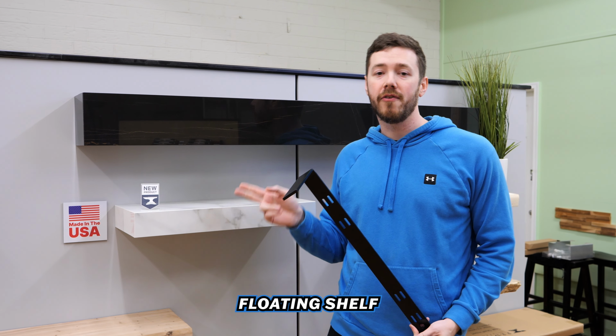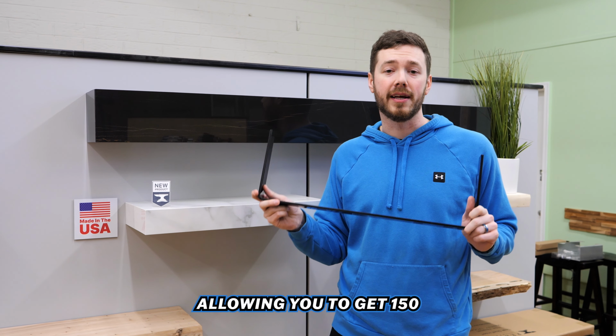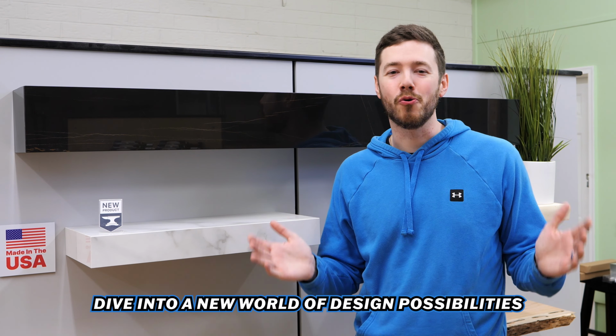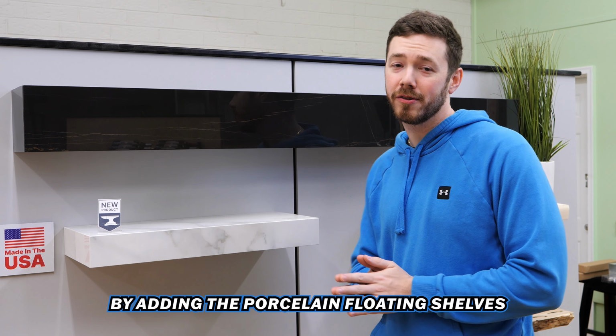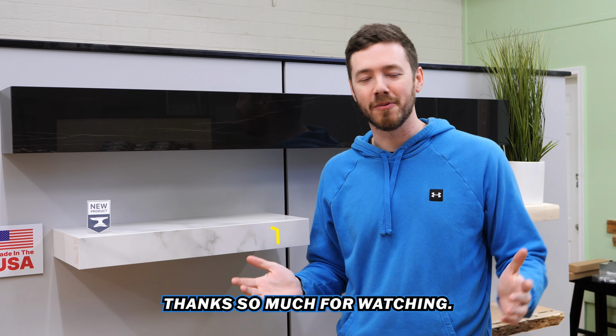The porcelain floating shelf and porcelain floating mantel come equipped with Federal Brace brackets, allowing you to get 150 to 200 pounds of carry capacity on every installation. Dive into a new world of design possibilities by adding the porcelain floating shelves and floating mantels to your next design project.